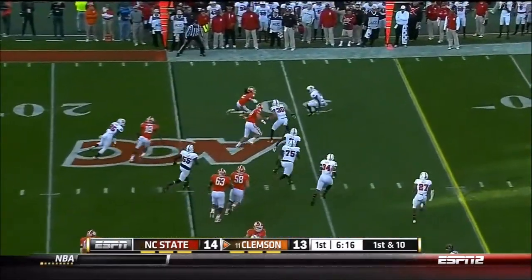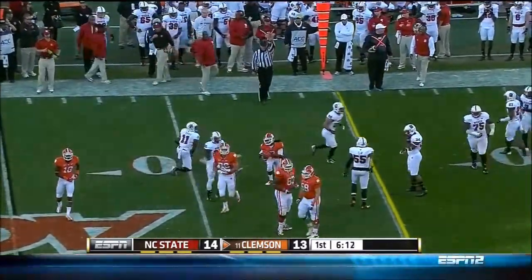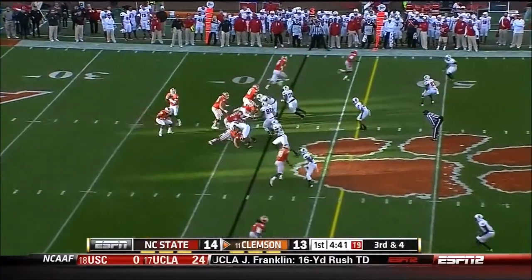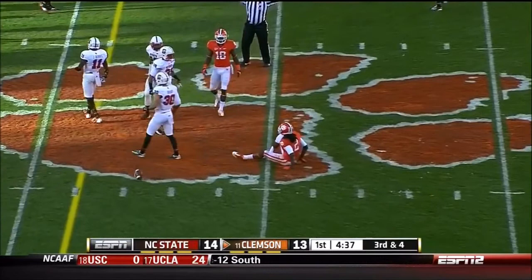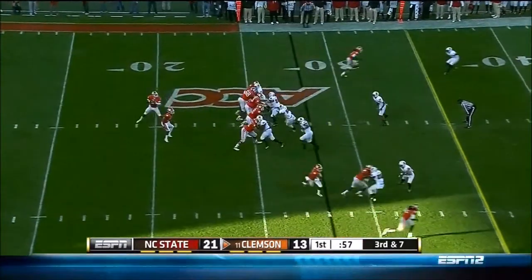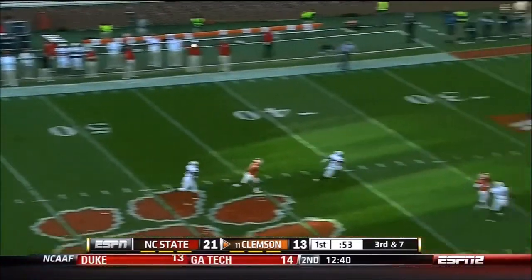Boyd, flanker screen. Watkins lowers his shoulder and dives forward. The big lanes open up. It really is hard to keep your lane integrity when you stunt this much. Another third down. Watkins. Clemson, that's a pretty good season considering what went down. Big third down. Pressure coming.